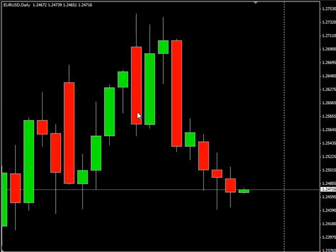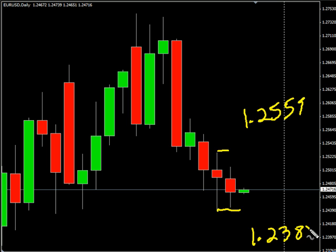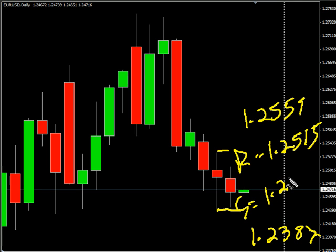Now, the Euro-USD pair, this pair closed down during this last session, was an inside bar. We are looking for it to potentially go as high as 125.55, possibly as low as 123.82. Look for some resistance around 125.15 and look for some support around 124.31.